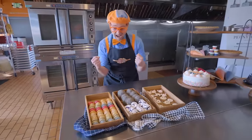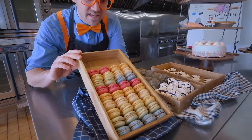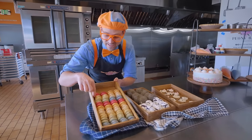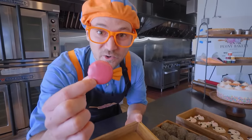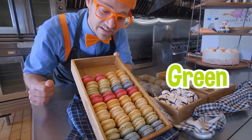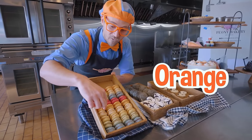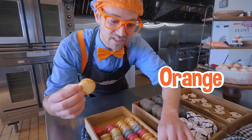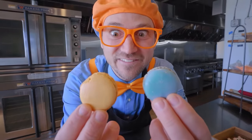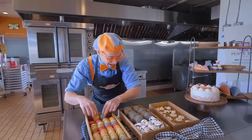Yum! Look at these sweet treats. Wow, these are macarons and they look so yummy. Look at this one. This one is the color red. Looks like we have some green and some blue and some orange. I'll grab an orange and a blue. My two favorite colors. Oh, I'll eat these later.